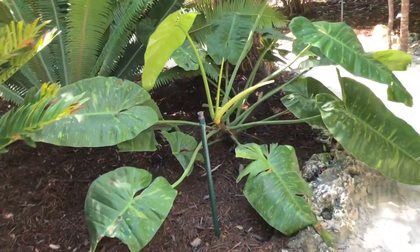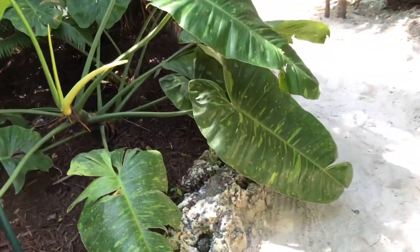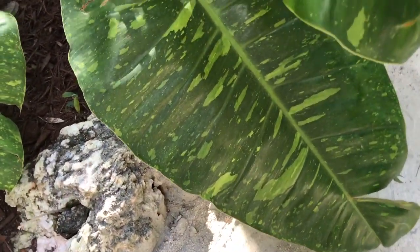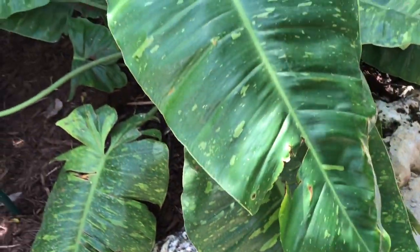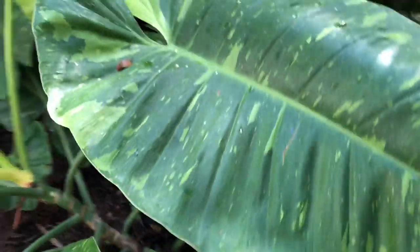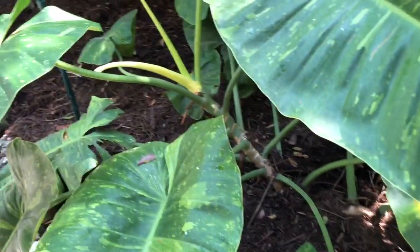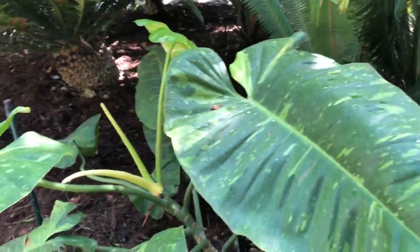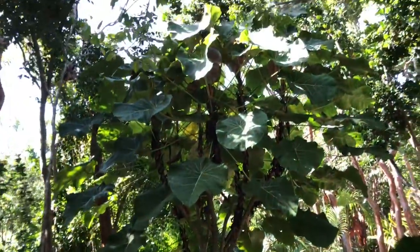And here we are. Look at this. This is huge. And it's got nice variegation, and I have no clue what this is. I know it's beautiful, but I don't get too hung up on plant names and things like that, but I honestly don't know what this is. It looks like some kind of philodendron, though, but it's beautiful.